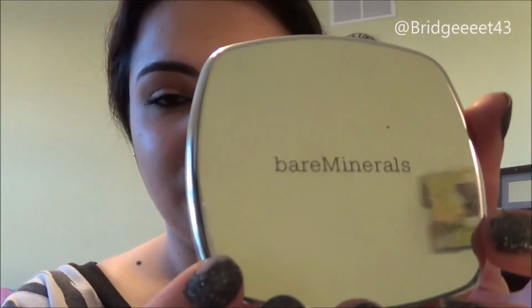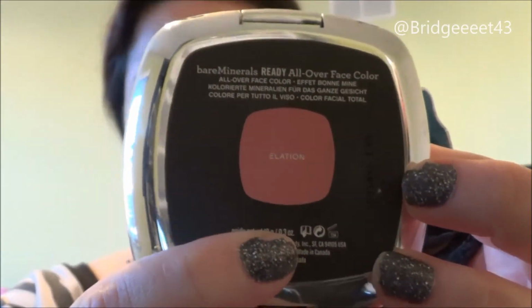Alright, let's move on. The next one is the bareMinerals Ready All Over Face Color in the color Elation. Alright, this is a great product. I'm really, really happy with this product. When you look at it, you're like, oh, it's a blush. Well, it is a blush. It's also an eyeshadow, and it's also just a nice, pretty glow.